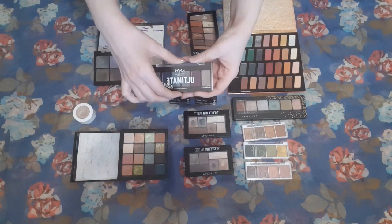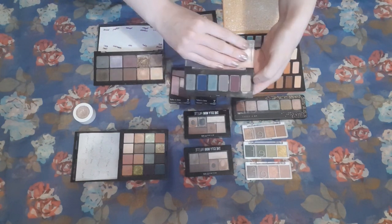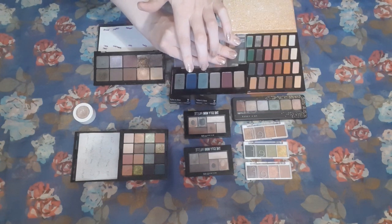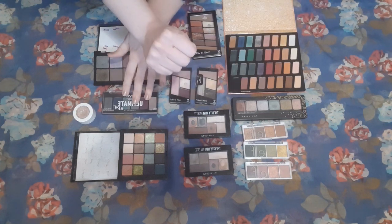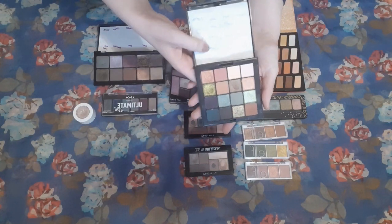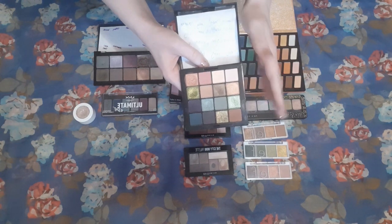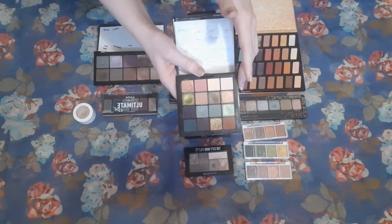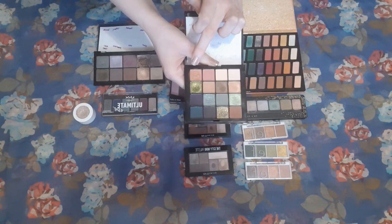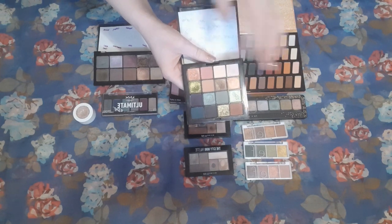This NYX Ultimate Edit palette in Ash is a new addition this year. It's very pretty. I like it a lot. Kind of wish that these two shades weren't in here, but that's fine. I doubt that I would finish off any shades in this palette this year. My NYX Ultimate Utopia, I think I have a better shot at least hitting some major pan in the next year. This is a 16 pan palette and I adore it, but I am not particularly close to hitting pan in anything. I think the one I'm furthest along with is this peachy shimmer up here.